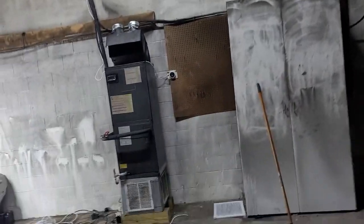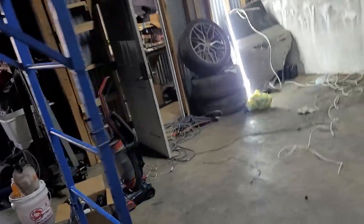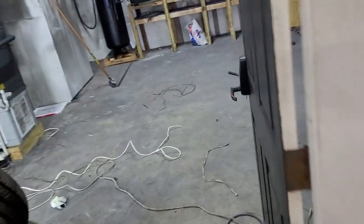But the AC works again now, and the office, for the most part, was kind of untouched. A little bit of soot got in here, but nothing was damaged. So the office is decent.